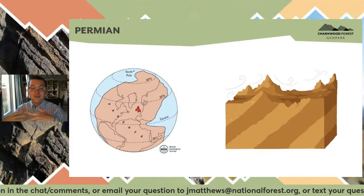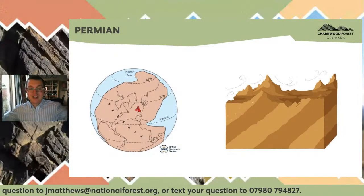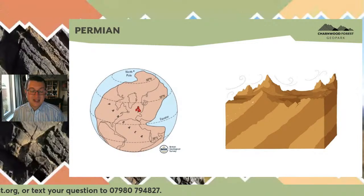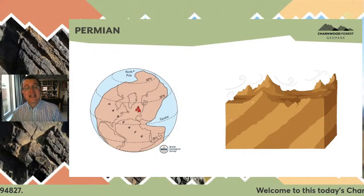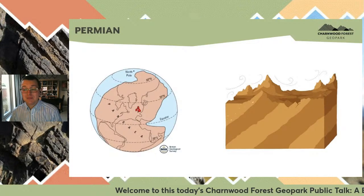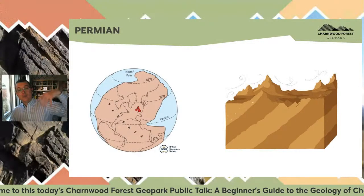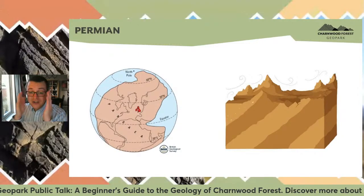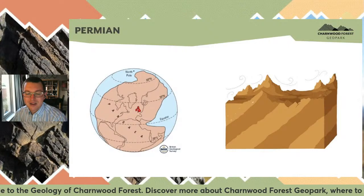It's a supercontinent because all of the bits of the continents of the world are not all spread out, they're all scrunched together. Now, of course, if you're near the equator, it's going to be quite hot. And if you're near the centre of a giant supercontinent, it's probably going to be quite dry too, because clouds that form out at sea are going to rain out before they get to you. And because of this, we have a lot of wind-blown erosion during the Permian.